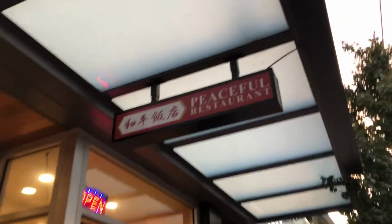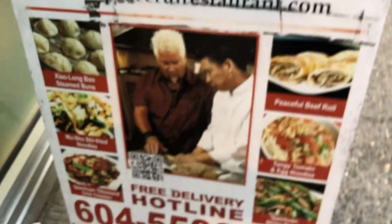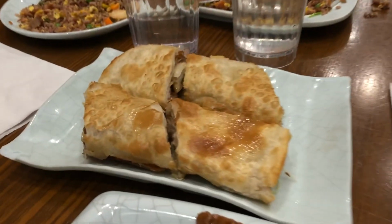Peaceful restaurant, dude. Right here. With this great cartoon and everything on this guy for the area. Shrimp and barbecue pork. Fried rice. That does look good, man. Big piece of broccoli. Beef rolls.